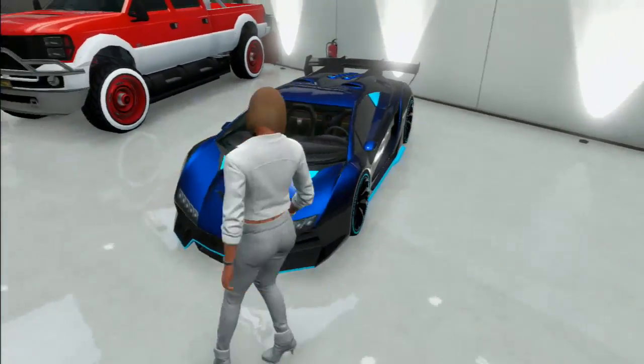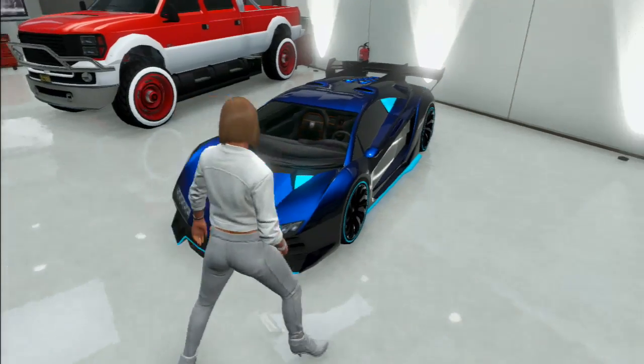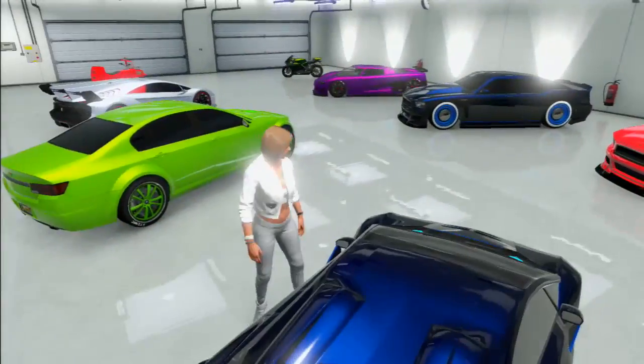But it has this really nice blue effect. I call it the Tron Torno because it looks really awesome, like a Tron car. So that one's really sick.